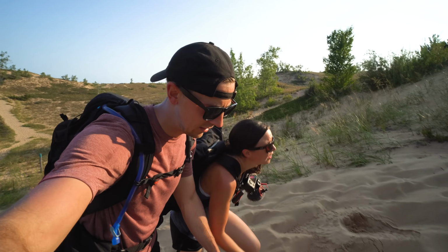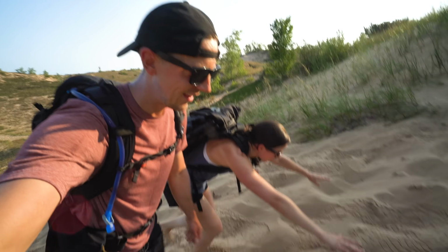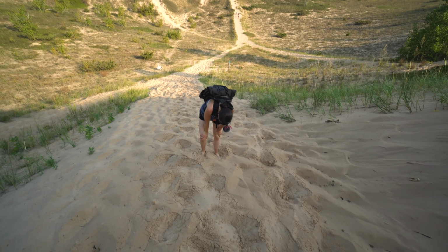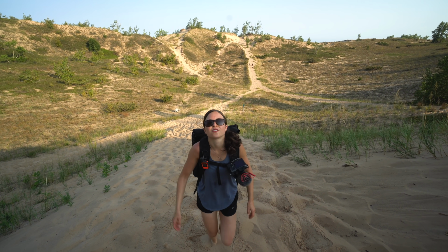This is probably the steepest hill. We're about halfway back. I feel like I'm parallel to the ground. Yeah, you could just crawl up this if you wanted to. Oh, Lord. Jeez, this is hard. My calves are on fire.